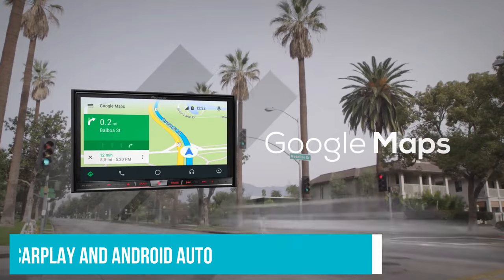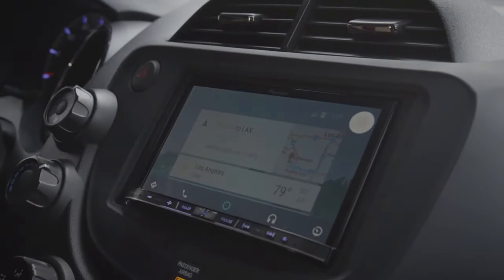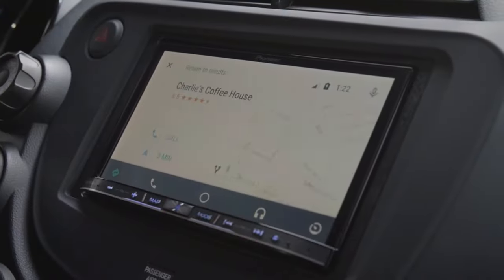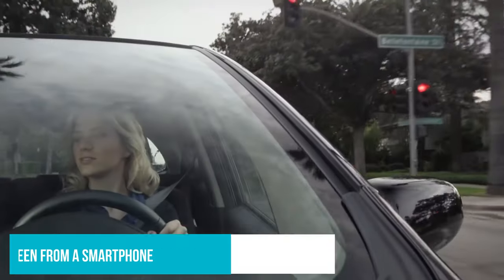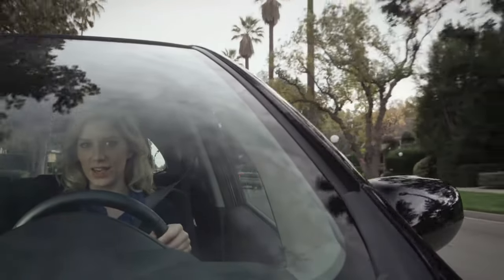Out of the box, the W4500NX is equipped with Apple CarPlay and Android Auto, making it a great option for those who want GPS along with all of the latest audio streaming capabilities. What we also like about this unit is the ability to wirelessly mirror your screen from a smartphone. You can use this feature to mirror video directly from your device to the head unit.